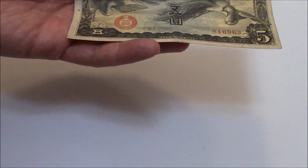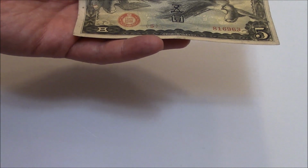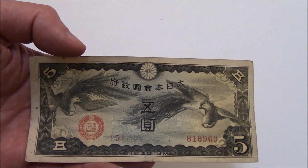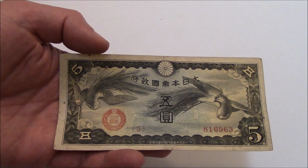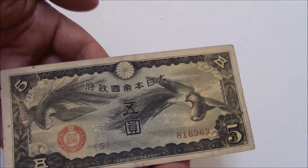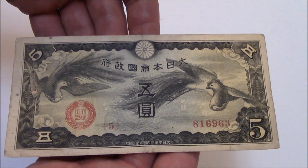During Japan's long occupation of China, they had occupation notes that were issued, including this note that you see right here. So this is an amazing piece of history that you're looking at right here. This was issued from Japan in China, in occupied China. 5 yen. And that's actually the currency that the Japanese use today, is the yen. Very interesting.